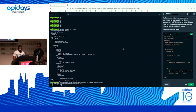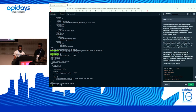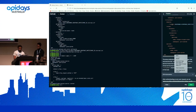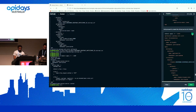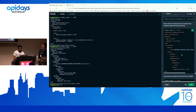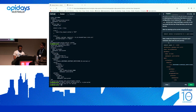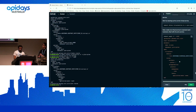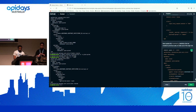So let's quickly show that in action. I'm going to quickly clean up some of the CRDs that we've deleted and created so far. All right, let's go ahead with the auth config.